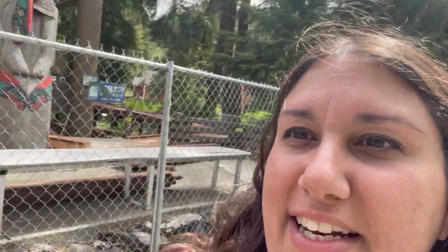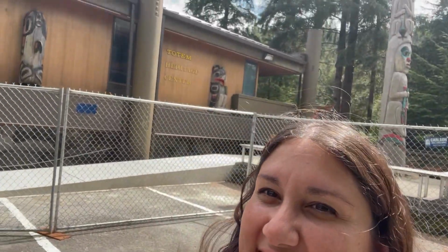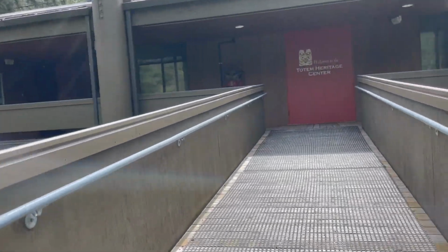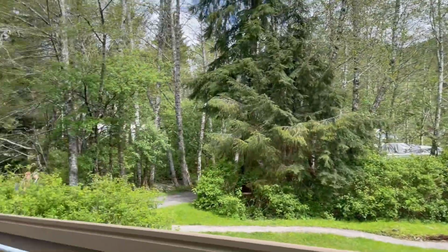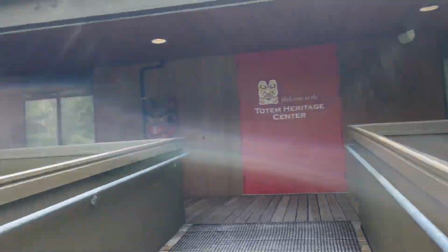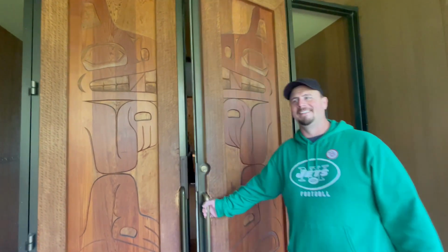It's really cool. All right, so we just got to the Totem Heritage Center, but there's a big fence around the whole thing. We did see a sign though that says enter on the Creek Street side of the building. So we're gonna go and see if we can still get in. Otherwise, there's the Totem Heritage Center, folks. All right, we were able to get inside. We just came from the Creek Street entrance because I believe they're building a new ramp on the other side. Take a walk inside with us.